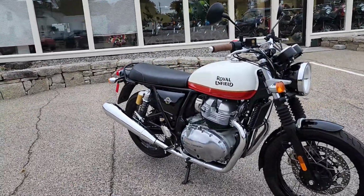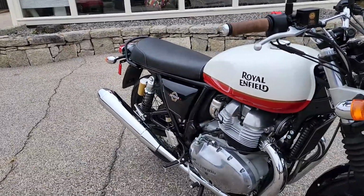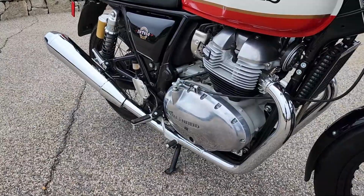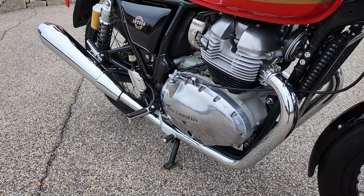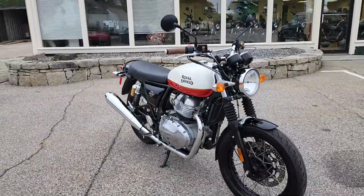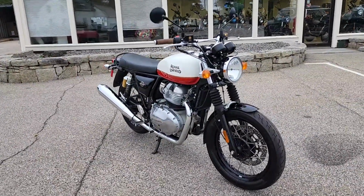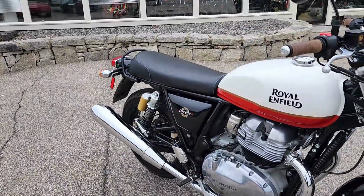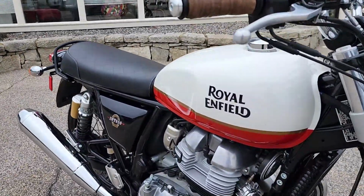So a basic rundown on the Interceptor 650, if you're unfamiliar, it's powered by Enfield's 650cc gorgeous twin motor. It's producing around 47 horsepower and strikes just the perfect balance for a bike of this size and weight. The styling, of course, shares a lot of cues with its brother, the Continental 650. However, in this you have a slightly more rounded tank.